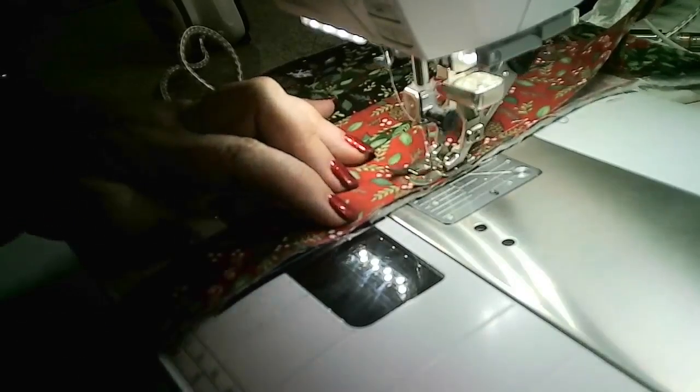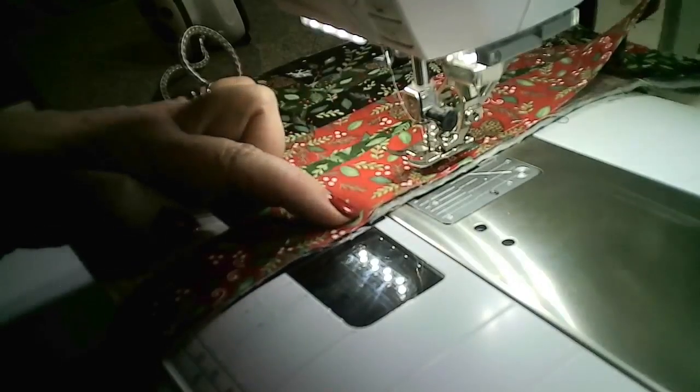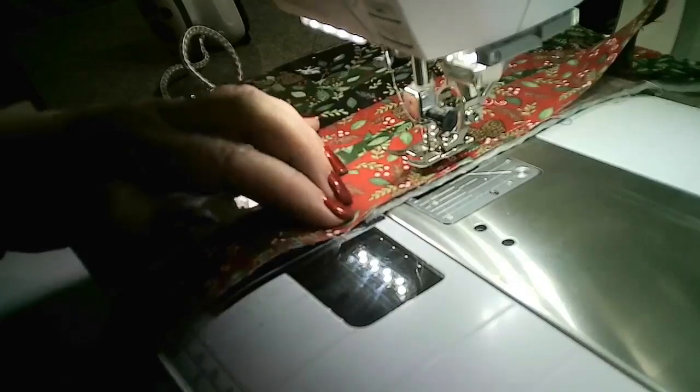I don't know if you can see this. Sorry, it's really dark. I've tried to put extra lights in, but it just doesn't seem to be working. Let me move that light, see if it works.